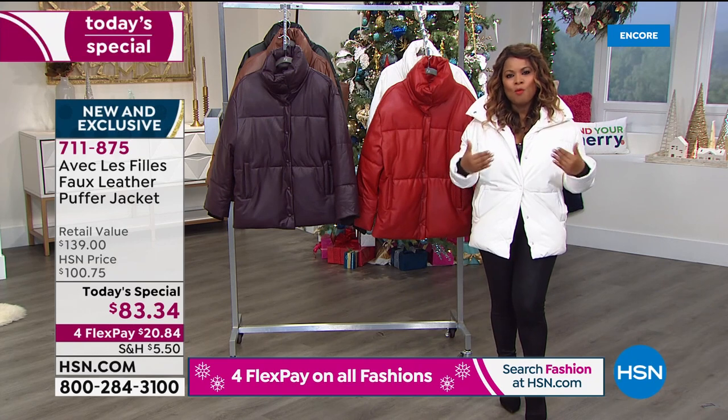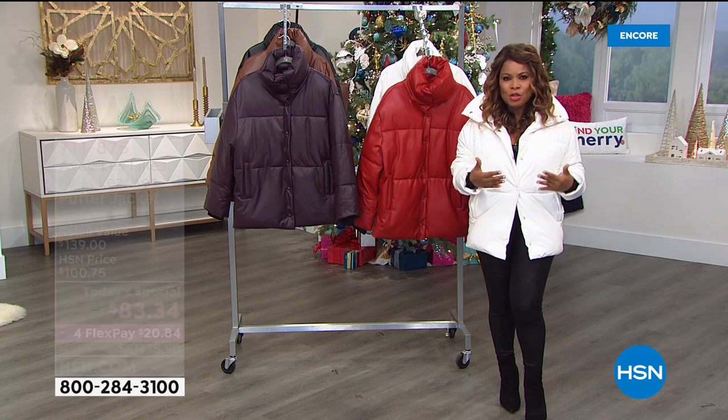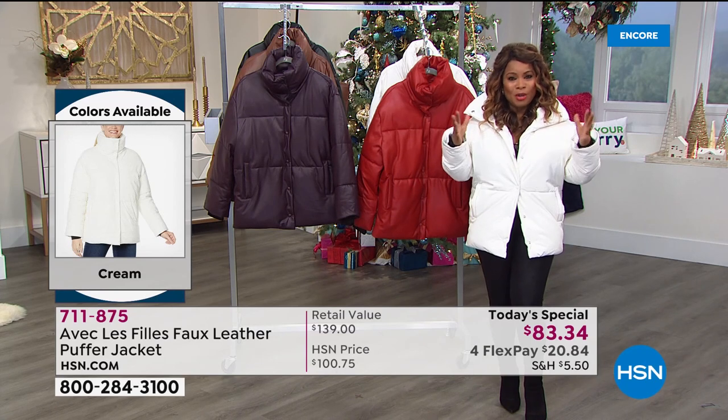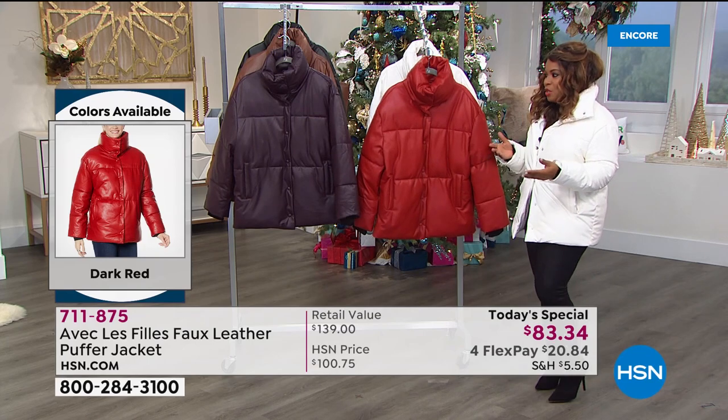I'm wearing the cream and the small. I'm normally either a medium or a small. I chose the small. It fits great. I don't have any sweaters on, though. So if you are layering, then certainly you want to go with your true size, or maybe even go up a size if you want to.